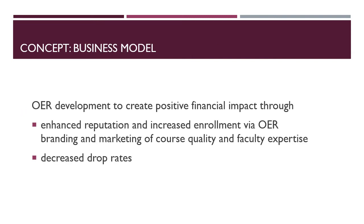Because OER are a product that is supplied at no cost to the user, the business model must be carefully considered. Sustainability of OER development will be pursued by efforts to enhance UMUC's reputation and increase enrollment through branding of OER and marketing of course quality and faculty expertise. In addition, a decrease in drop rates is projected to result in higher retained tuition fees.